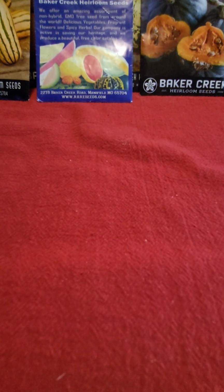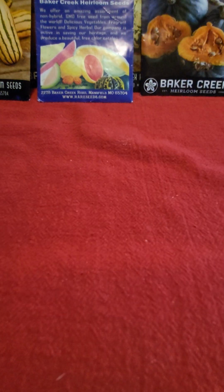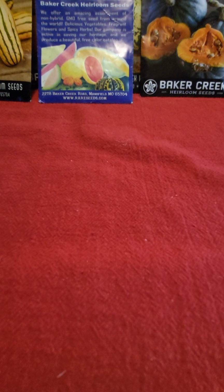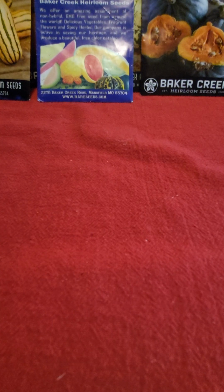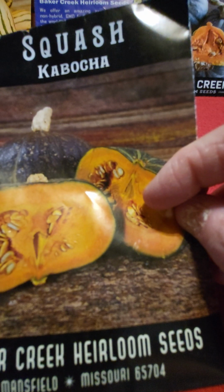That variety right there, I've grown it. I grew it the first year we were up here. And you know what? I had that squash sitting out in the shed, didn't do really anything to protect it or anything like that. This thing lasted like 18 months. It was crazy. Kabocha squash.